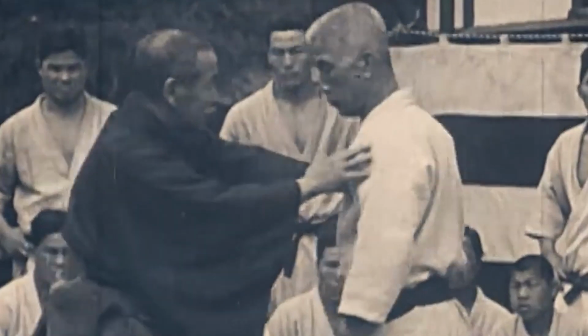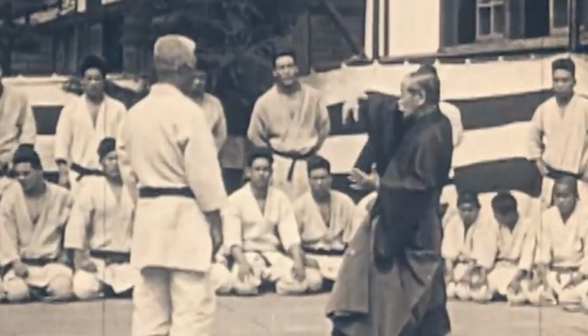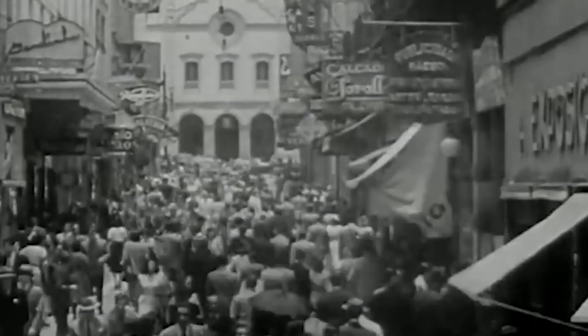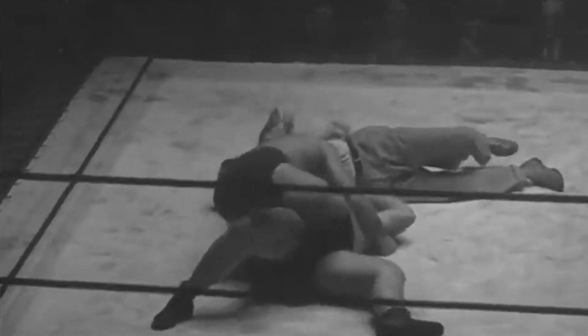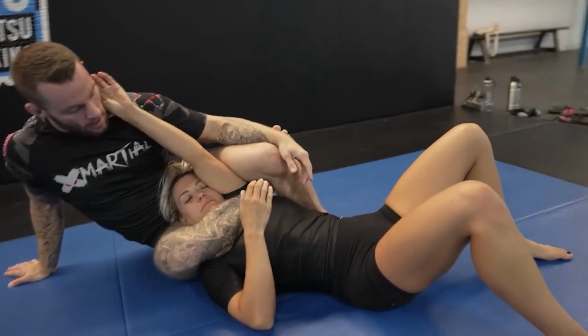It was this very thread that brought the technique to the shores of Brazil in the early 1900s, thanks to one of Jigoro's students, Mitsuyo Maeda. When, in 1913, another Japanese national arrived on the shores of Brazil, his name was Mitsuyo Maeda. From there, the rear naked choke has evolved and become more effective with each century, but the basics remain the same.